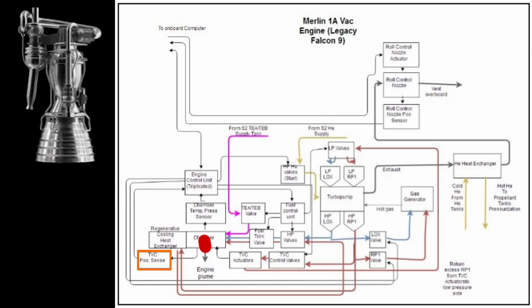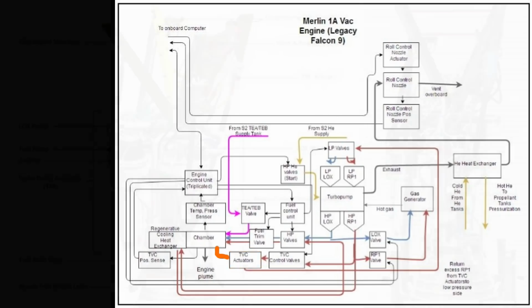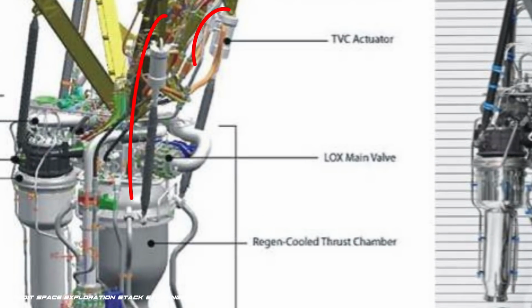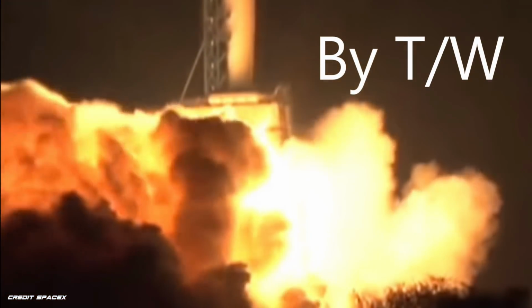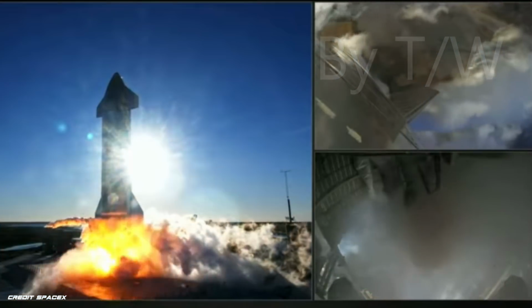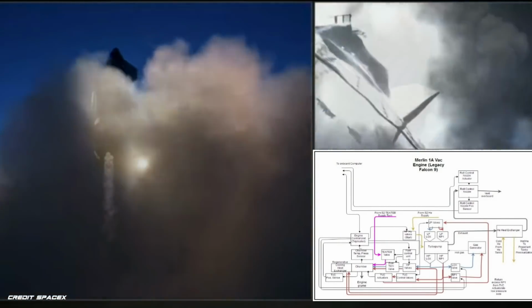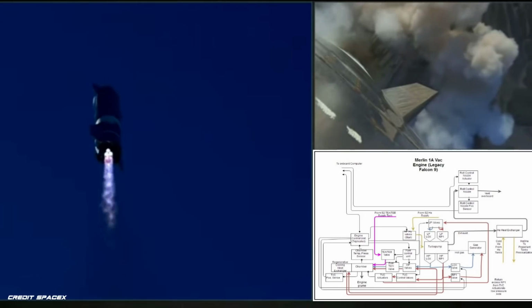Here we see the combustion chamber exit, which would go through the throat into the nozzle and form this plume. We also see a line here, labeled TV actuator. These are the physical devices that move an engine, seen here. These are hydraulic actuators, and are powerful enough to move the heavy engine. The Merlin engine was the most effective, efficient, and powerful engine ever flown, until Raptor came along. Reviewing this diagram, and maybe drawing it out a few times, will definitely help you understand rocket engine control.